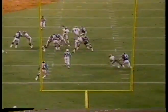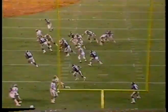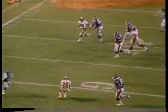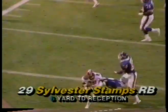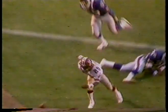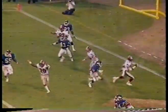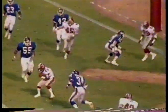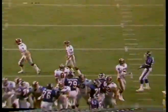One of the things they talk about, Dave Archer being too quick coming out of the pocket. Does it here, looking for the open receiver. He finds Sylvester. He does have the ball here. He's hit. He made two steps and was hit and fumbled. Touchdown, Falcons. Stamps is so quick, too tough to cover for a linebacker. Broken pass play, and you see the result of it.